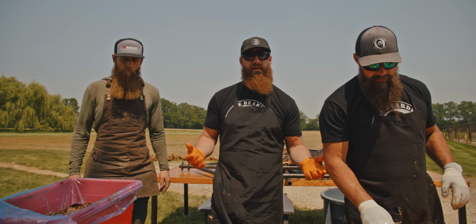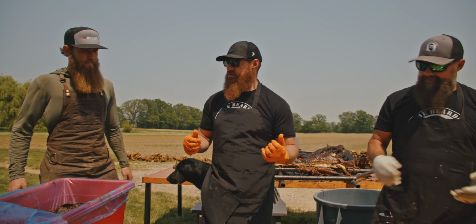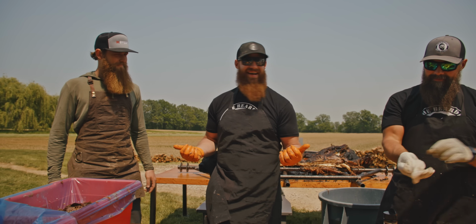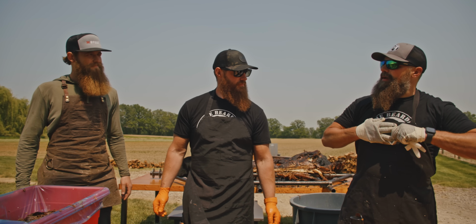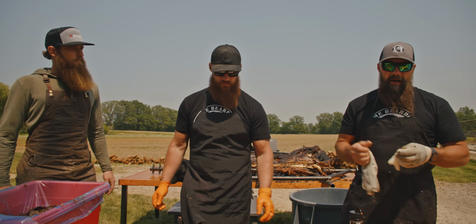Tastes awesome. I think our first attempt at a collaboration will lead to more attempts. So the question is, what are we cooking next? There's been some suggestions. I heard alligator, I heard ostrich, I heard going out west and killing an elk and doing a whole elk over the Breeo pit. Obviously a lot of options.